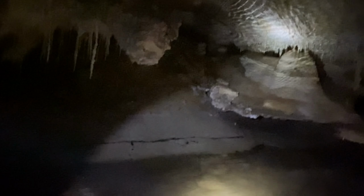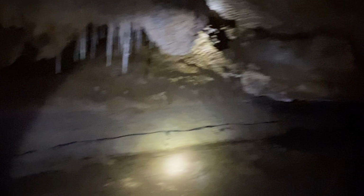Alright guys, so although this is called Lake Cave, it's not actually a lake. It's a very slow moving underground stream. If I shine my light on the water and you look up at the cave roof, you get this really beautiful ripple effect. Wow!